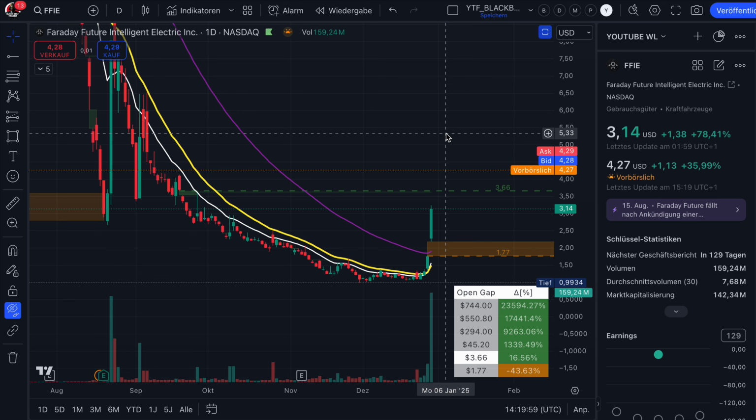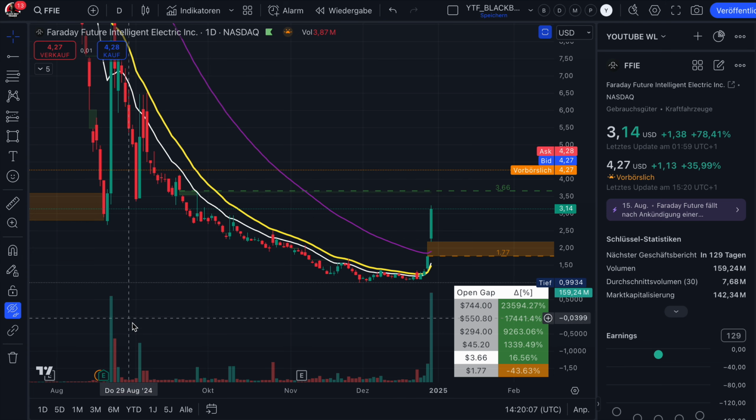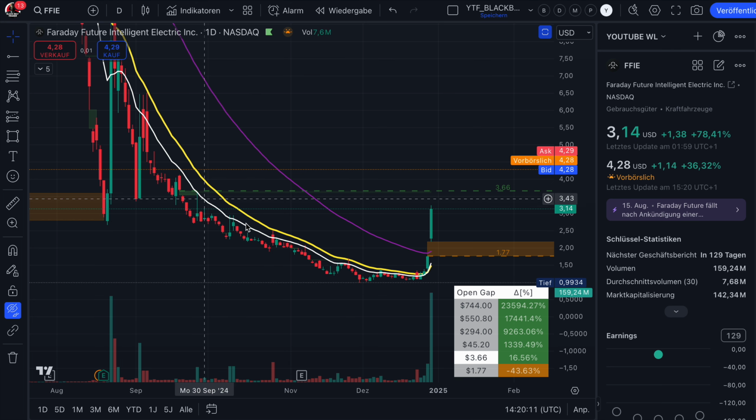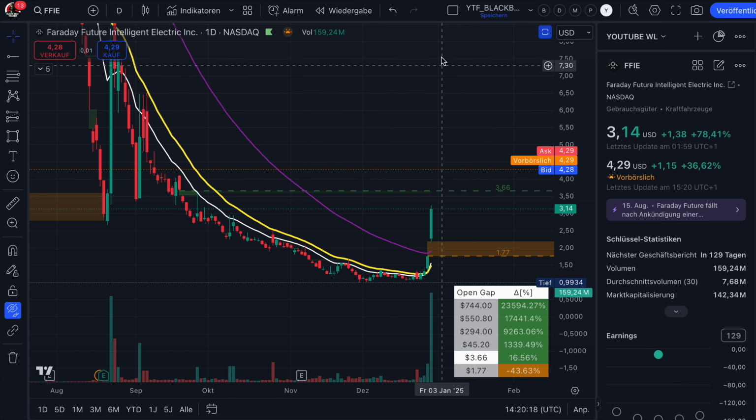Yeah, my friends, we have our squeeze here for Faraday Future. Finally, as I said, this is just a matter of time until we see the next squeeze. When you have price action like that, it is never a single event, especially when you understand the structure and the technical setup of the chart. That's why I give you an update now, guys, and we talk about the next price levels for FFIE. As you know, everything I say here is not financial advice.